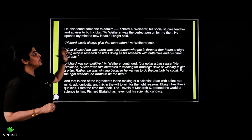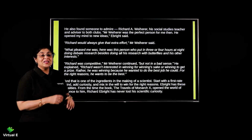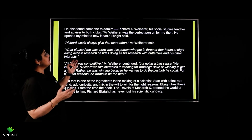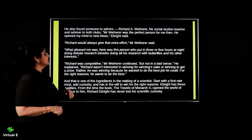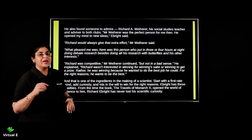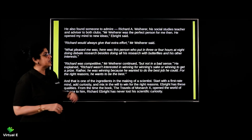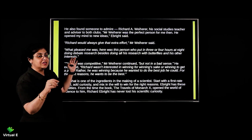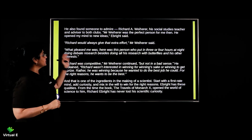He opened my mind to new ideas, Ebright said. He said this was the person whom I was looking for, and he was the one who opened my mind to yet more new ideas. Richard would always give that extra effort, Mr. Weyherer said. Mr. Weyherer knew this person very well. And he says he always puts in those extra efforts. He walks that extra mile to get more.